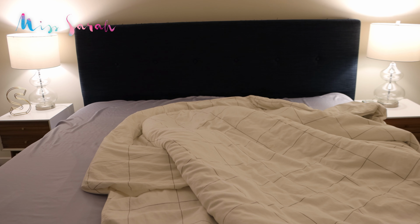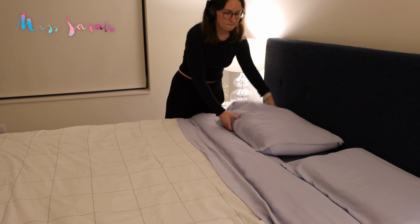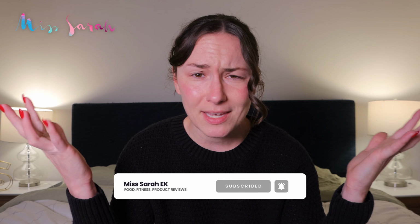I definitely prefer the bamboo ones from Quince over the linen, and I will for sure be putting the bamboo ones right back on my bed as soon as I'm ready to change my sheets out again. So that would be my recommendation if you are deciding to try some of Quince's sheets, especially because they are less expensive anyway. So I feel like it's a win-win to go with the bamboo.